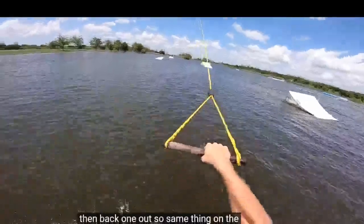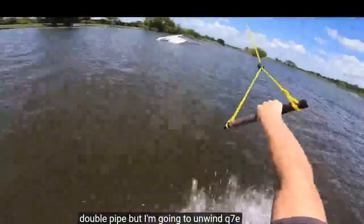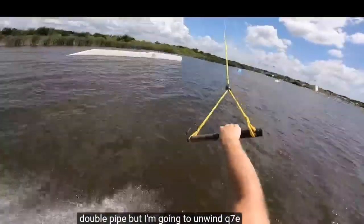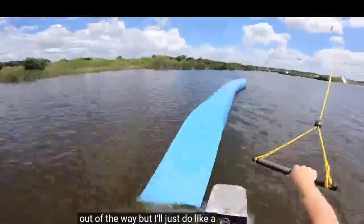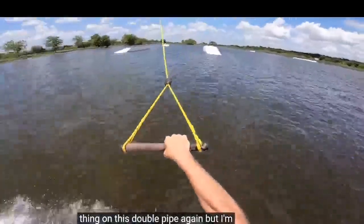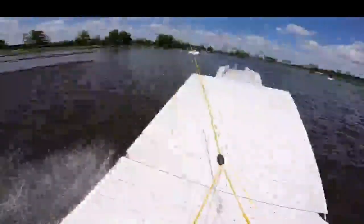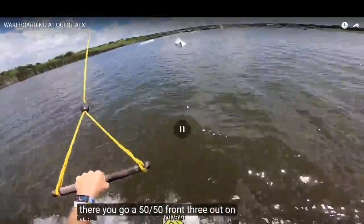Beautiful. Same thing on the double pipe, but I'm going to unwind 270 on the up. I'm going to edge really hard over this blue pipe. It's super blown out of the way, and I'll just do a switch front lip, 270 out. Nice. It's so smooth. Same thing on the double pipe again, but I'm going to try a front board banana. Woo! 50-50, front three out on this incline.